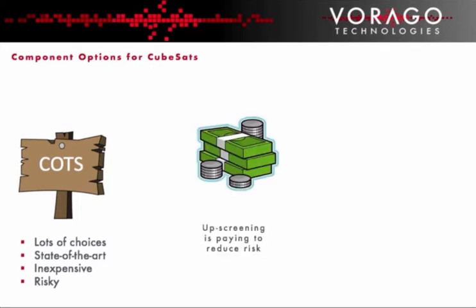One way of dealing with the risk is to upscreen them. If you've done some testing to get a feeling of confidence that the devices will operate in radiation, you are reducing the risk. I think of upscreening as paying for an insurance policy to offload the risk. Like an insurance policy, upscreening can be expensive, and the more risk that you want to offload, the more expensive it gets. It is generally considered good practice to understand the radiation environment that the SmallSat will be exposed to, and to understand the expected performance of the COTS device through an appropriate level of upscreening. There doesn't need to be guesswork involved. It is about calculating the exposure to risk and deciding how much of a budget you are willing to allocate to reducing that risk.